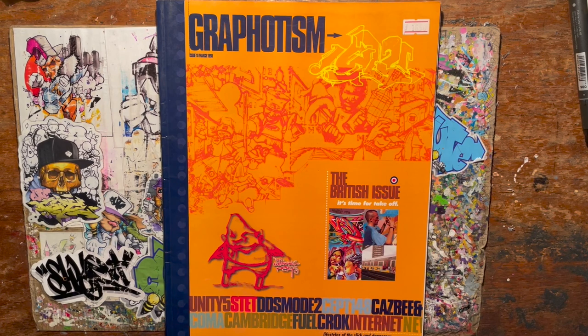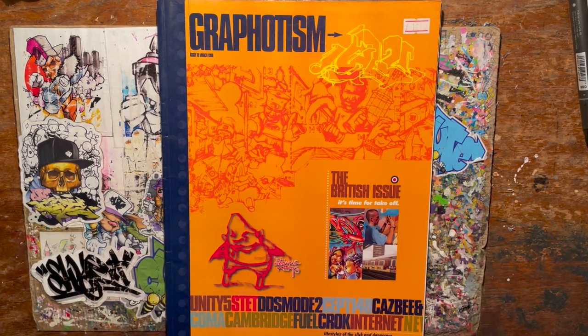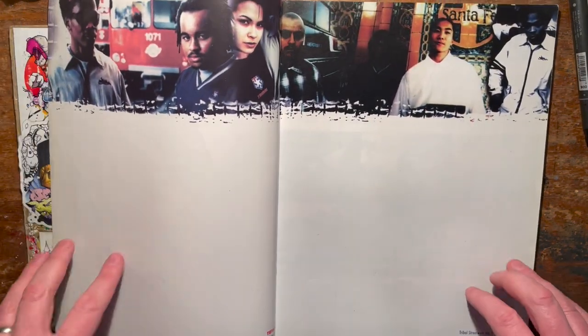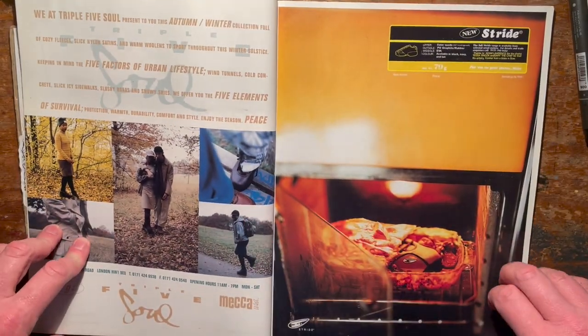Absolute winner here. Graphotism issue number 10. So this is March 1998, this one. And we've got a whole load of good stuff in it. I'm just going to get into it because I'm going to waste time chatting and we're going to miss the contents. And I always have to do the bit of hurry up at the end.